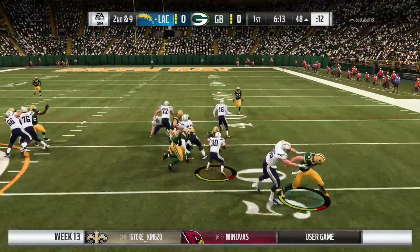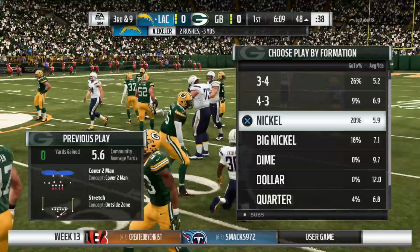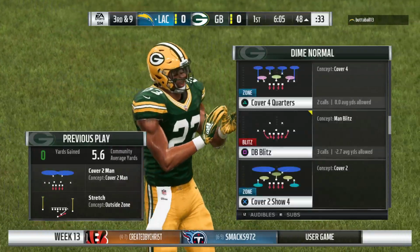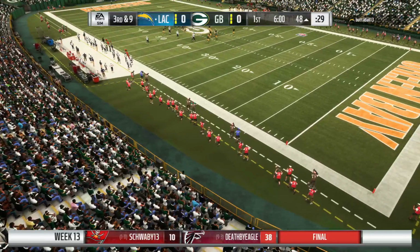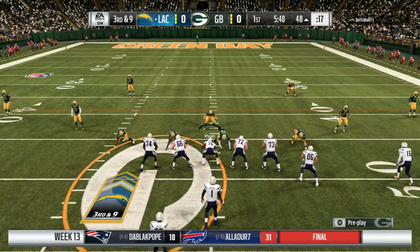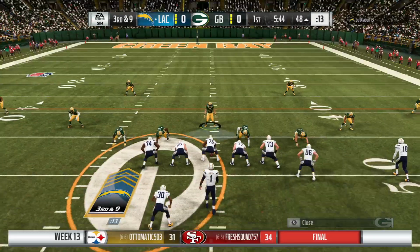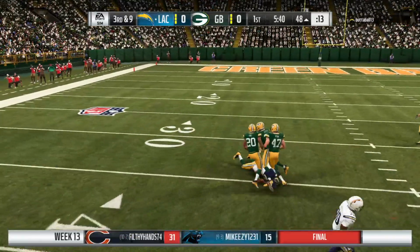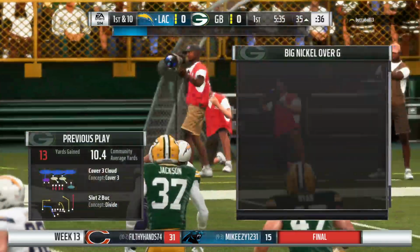Now they try the right side here. Looking for a cutback lane, but nothing there as he's met at the line of scrimmage. The first-round pick, Jair Alexander, making the tackle. They'll need the 39 here for a first. This is third down. From the gun, here's Newton. Open man, it's Allen. That one good for 13 and a Charger first.